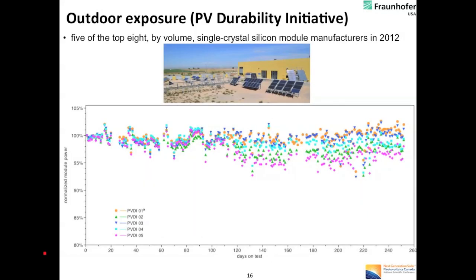So an example of that is shown here. This is data from a program we're running at Fraunhofer called the Durability Initiative, which I'll explain later. But this just shows 5 modules. They're anonymous here. 5 modules which were plucked from the 8 top module vendors by volume in 2012. So you can get online to Photon or whatever. You can see who those 8 companies are. We're not telling you who they are because we're trying to protect their confidentiality.